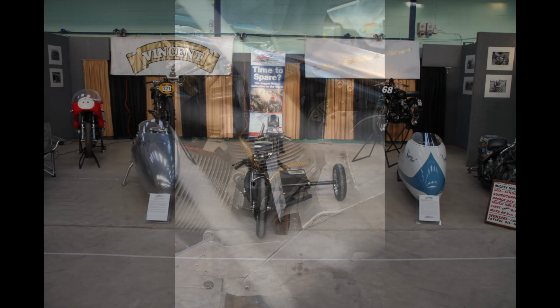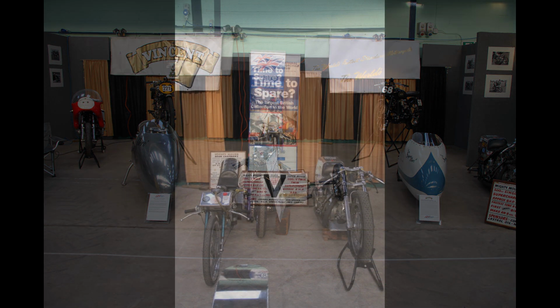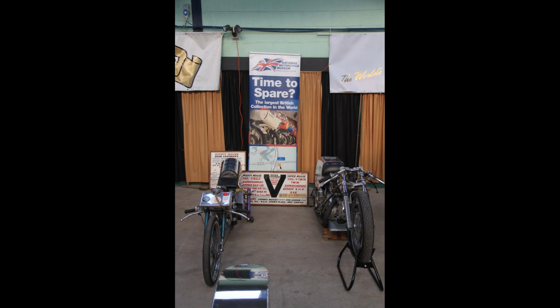And a final panorama of the star performers: Nero, Super Nero, John Rennick's wonderful three-wheeler, Bill Bewley and his Lightning, Jim Middleton's Egley, Brian Werrett's historic TT machine, and Mighty Mouse and Super Mouse. There we are.